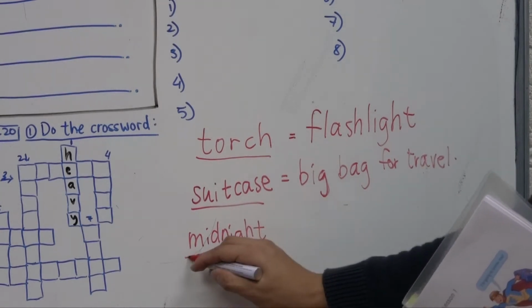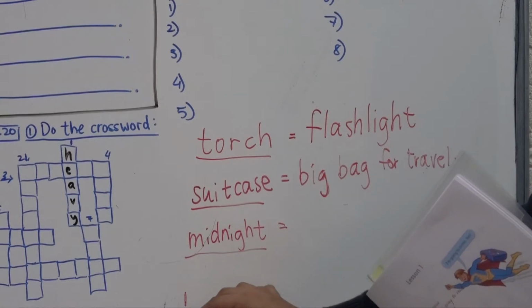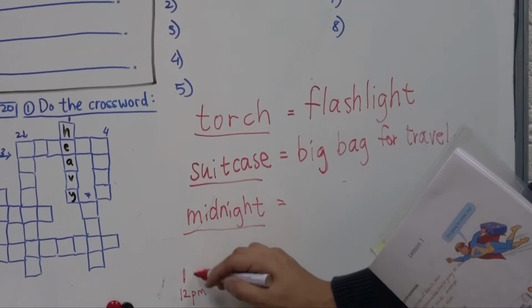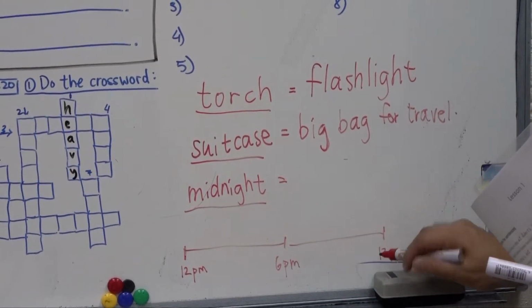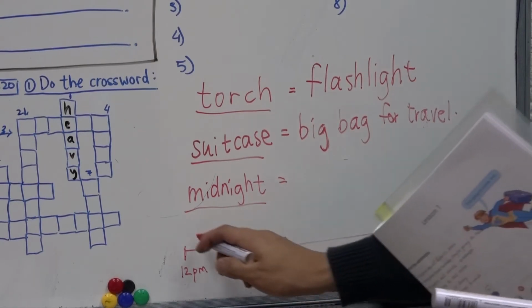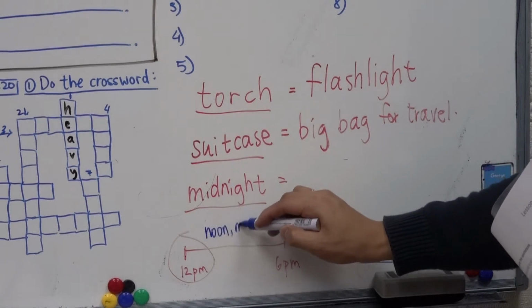M-I-D-N-I-G-H-T. Midnight, okay? So imagine the time. Here is maybe 12 in the daytime. And then we have 6 p.m. And then here we have another 12, when you are sleeping. So here the 12 during daytime, what do we call this? We call this noon, N-O-O-N, or midday.